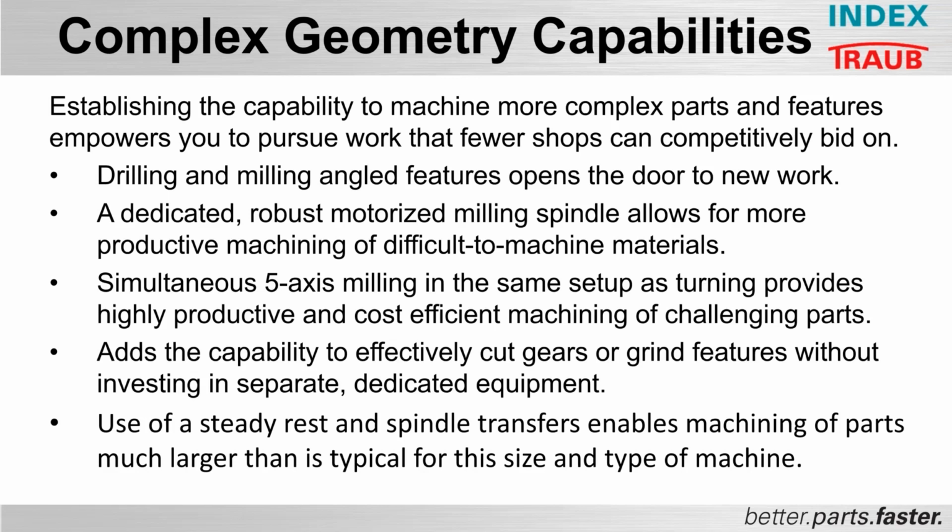In many cases, you'll be able to use simultaneous 5-axis milling in a turn mill machine. Most machines will come with 3+2, some 4+1, and some you'll be able to do full simultaneous 5-axis milling. This makes it much more efficient too, because that gives you the ability to do this on a turn mill machine rather than a dedicated 5-axis machining center.